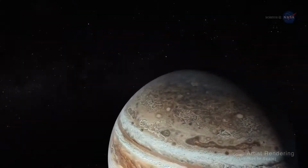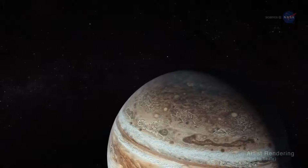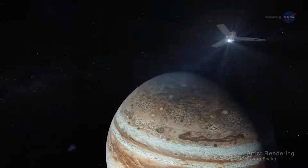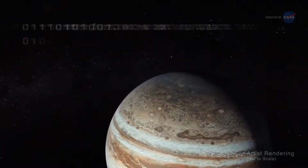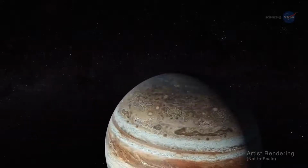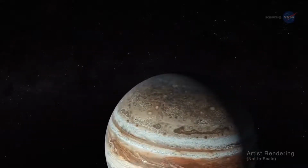New discoveries about Jupiter continue to be made. Bolton says, "Every 53 days, Juno goes soaring by Jupiter and gets doused by a fire hose of data. There is always something new."